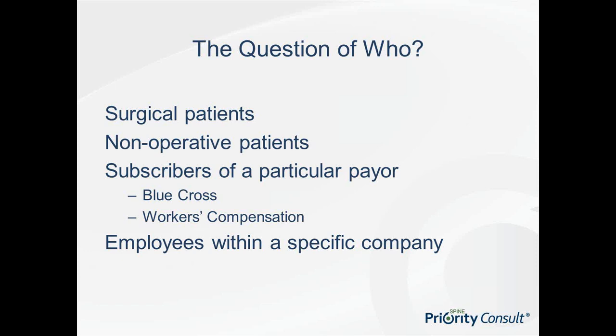We have also had clients who have looked at a specific company, the employees that come from that company, to see and report on the data for their outcomes. So the data can then be taken directly to the payers or the employers in either of these cases, and the outcomes for their patients can be reviewed.